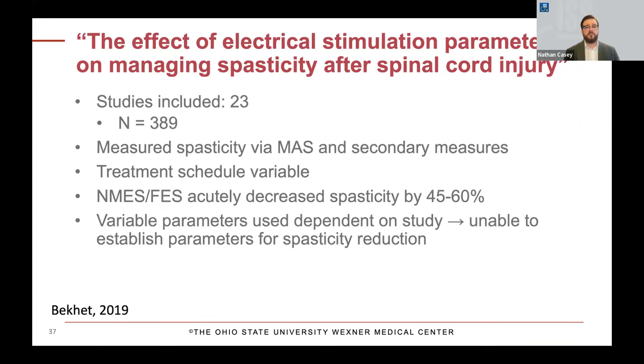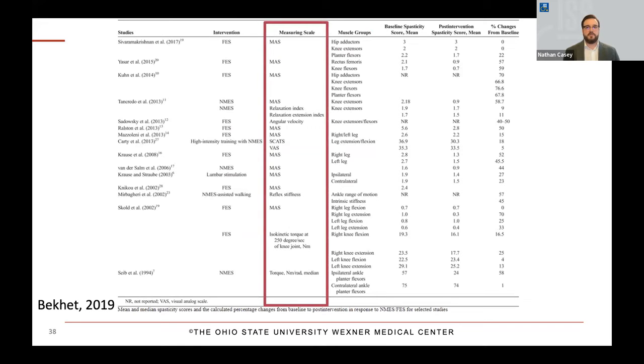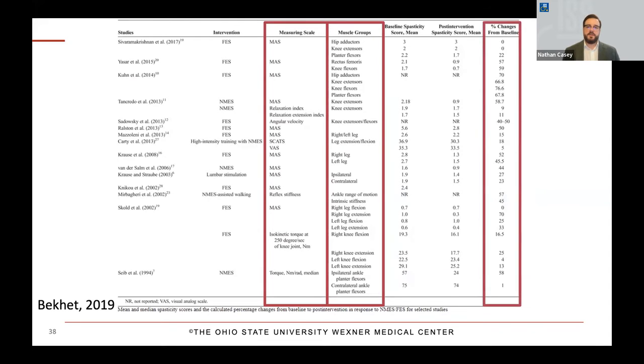What they found is that when measured by the modified Ashworth and some other secondary measures, individuals that received NMES and FES acutely decreased their spasticity by 45 to 60%. Due to the large amount of studies that were included, we're unable to establish specific parameters for spasticity reduction based on this study. But what we can see is that here, the most common method to measure spasticity in these patients was the modified Ashworth scale. The major muscle groups that were evaluated included the knee extensors, knee flexors, hip adductors, plantar flexors, dorsiflexors. So primarily muscle groups in the lower extremity. And then the percent change from baseline after acute usage of electrical stimulation was anywhere from 0 to 77%, with an average of 45 to 60% decrease immediately after taking that electrical stimulation off.